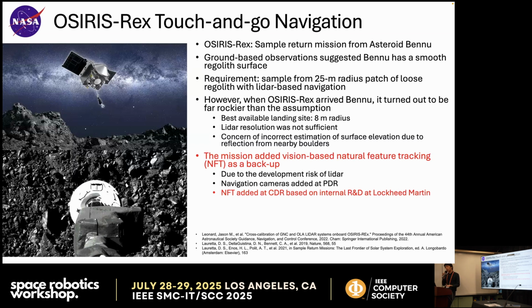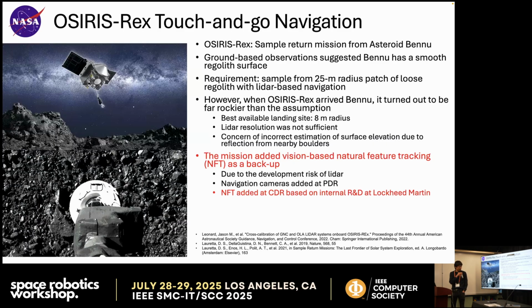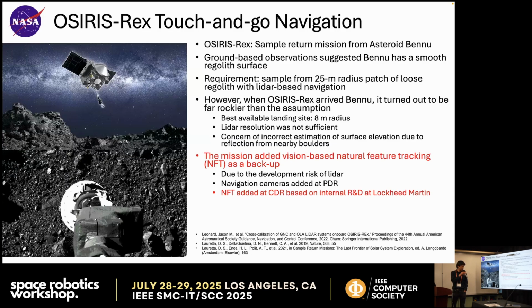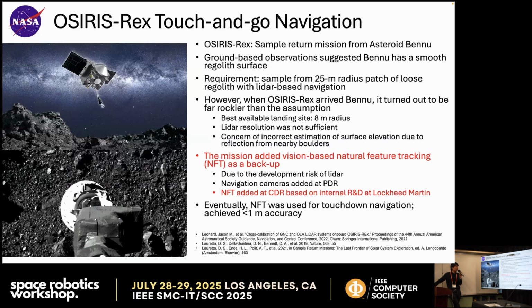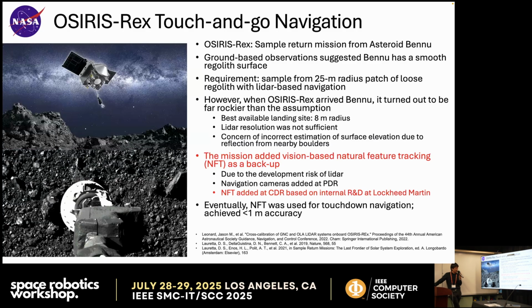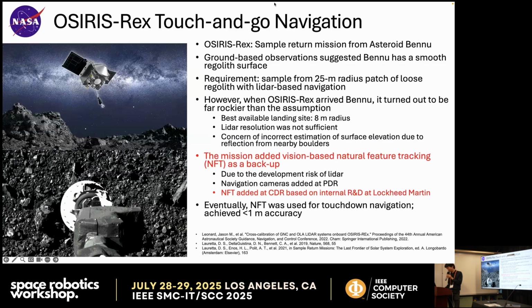So the cameras were added at PDR, and this new method, natural feature tracking, was added at CDR, which is unusually late in a typical mission. And eventually, it saved the mission. They used NFT for the touchdown operations, and it achieved 1 meter accuracy. So happy ending.